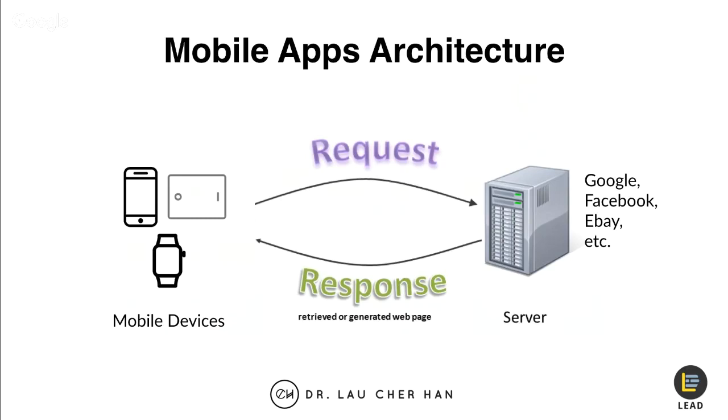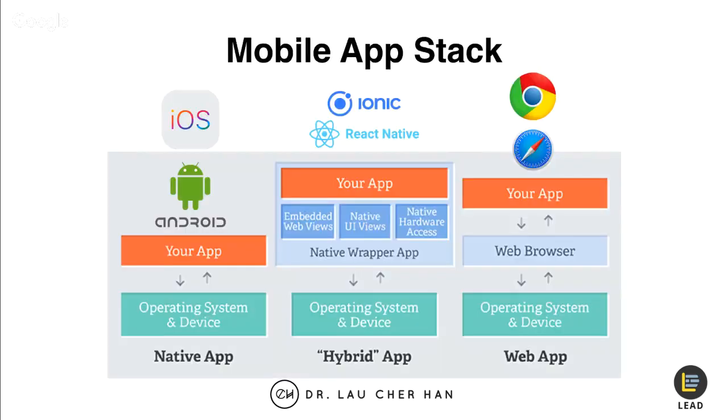Okay, so when it comes to mobile devices, you have to take note of the mobile application stack. So a lot of people are aware that there are iOS and Android, these two main operating systems for your mobile phones. But they are not aware that a lot of the apps that you use are not necessarily native applications.